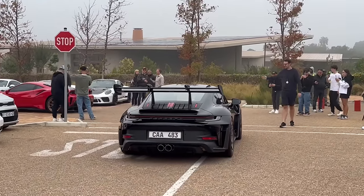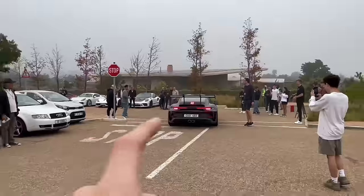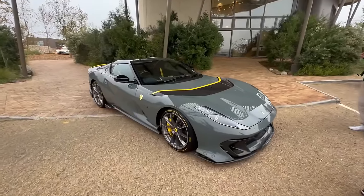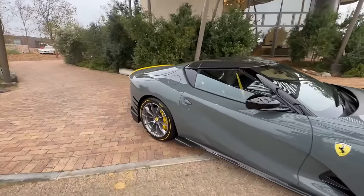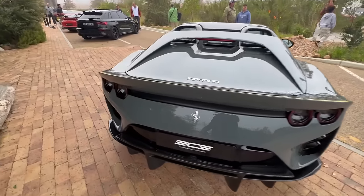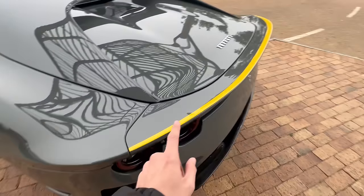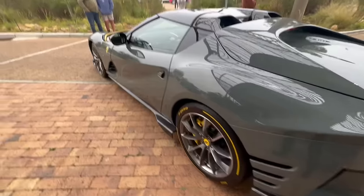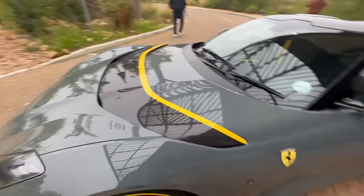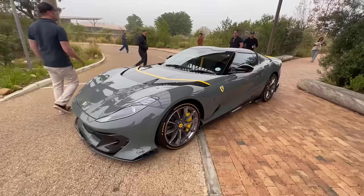That is insane. That car has so much presence. So much presence. And have a look at what else pulled up. A casual A12 Competizione Aperta. The first time I've actually got to have a look at this specific car. I mean, this is a beautiful spec with the yellow pinstriping all around. Look at this. What a beautiful spec.